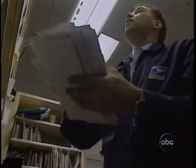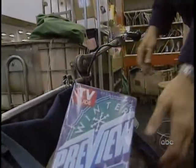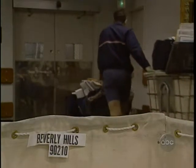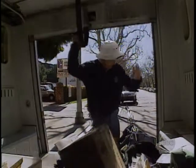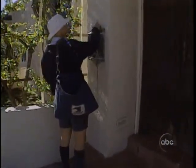Now, ABC's Brian Rooney tracked down the man behind this book, obviously a devoted TV fan, who long ago made it his mission to figure out just where Mary went when she walked through her front door. Mark Bennett works for the U.S. Postal Service in a zip code made famous by television. That's his living, delivering mail to the perfect houses of Beverly Hills.